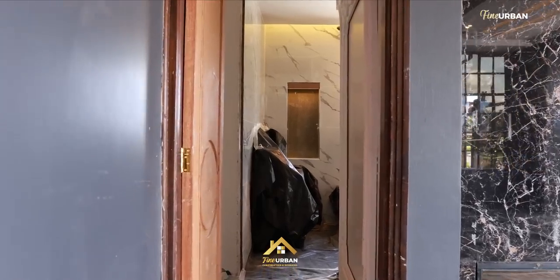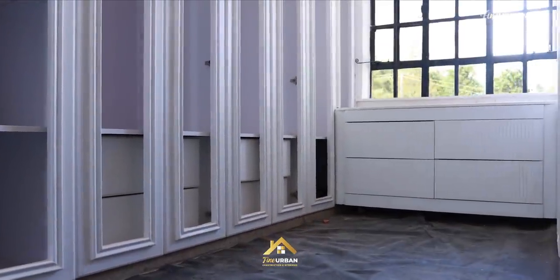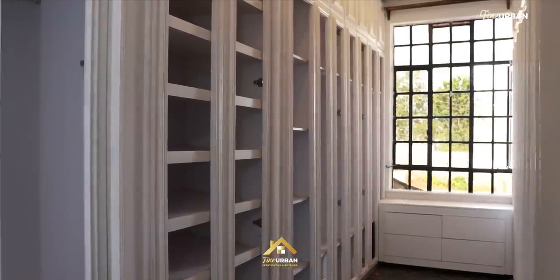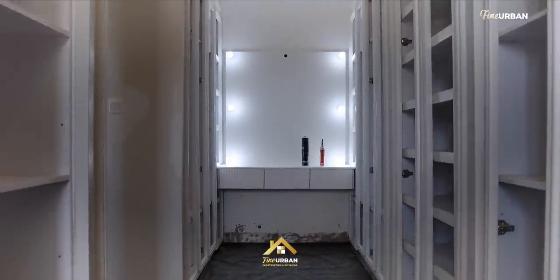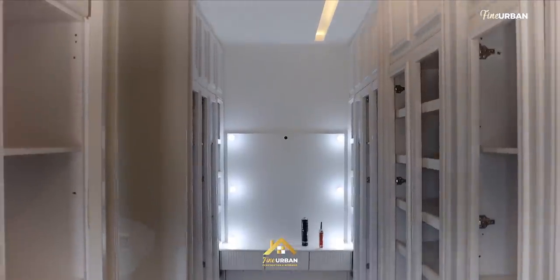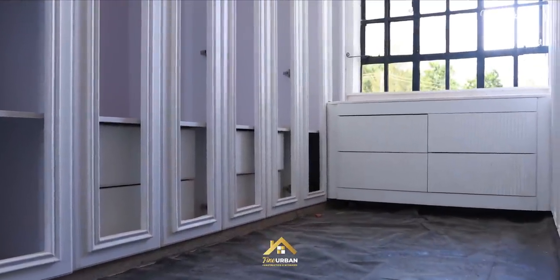We cannot ignore what's going on here. We've got your walk-in closet. Nice, large walk-in closet, his and hers. Of course, there's no need to guess who is hers. You've got the vanity set there with nice, beautiful, almost cinematic director's lighting, where there's going to be a mirror. So this is going to be her section.